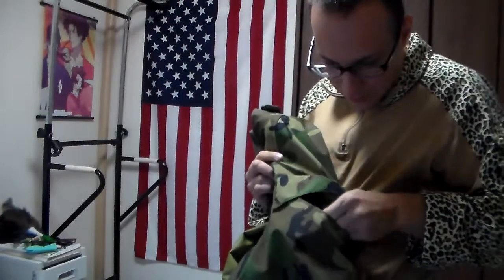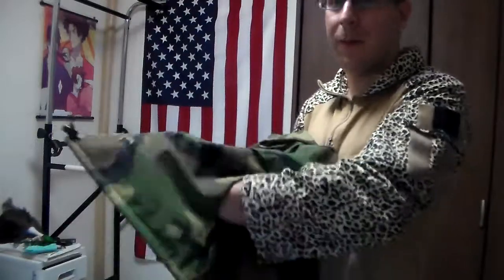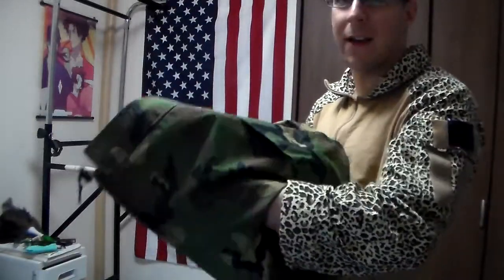So, we got this top pocket here that you can put stuff in, and there is a piece of gum in there. I'm gonna have to clean that. Oh, the joys of buying things on eBay. And then you've also got these side hand warmer pockets, so you can still keep your hand warm while being considered a nasty bag of ass.